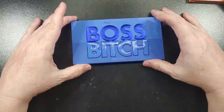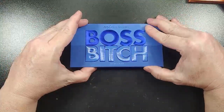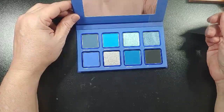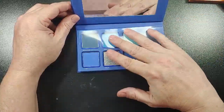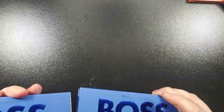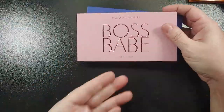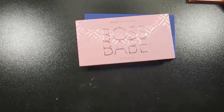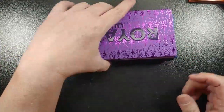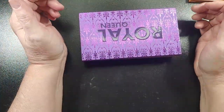And this is the Boss Bitch palette, and it is a blue palette. Oh, you guys, I'm decluttering all three of them. This has never been used either. The Boss Babe is the only one that's been used. I did not like the formula. There was so much fallout, and I really had to work at getting the look that I did. So I'm decluttering all three of them.